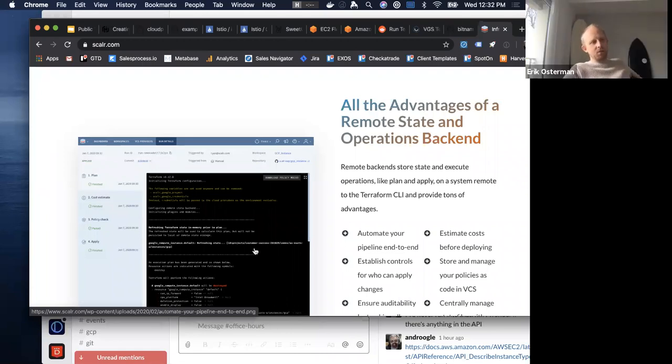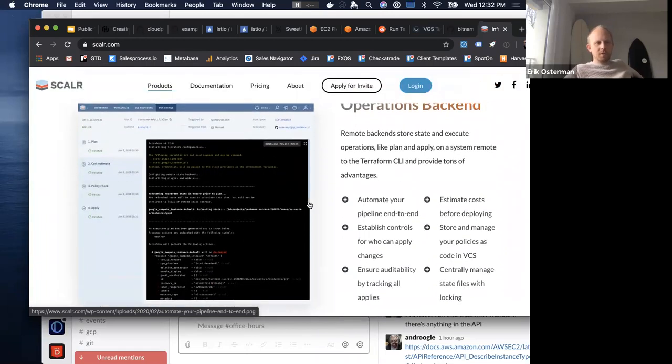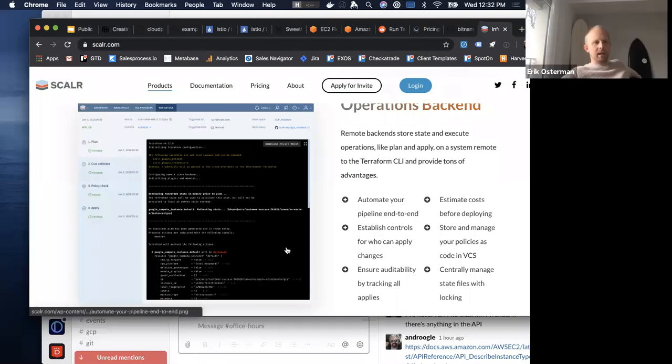I can't speak to the business objectives per se, but what they're trying to do is build an alternative to Terraform Cloud based more on open source solutions like, I believe it works with OPA, Open Policy Agent. I believe it allows bring your own container. So that makes it compelling, since with Terraform Cloud you can't do that.